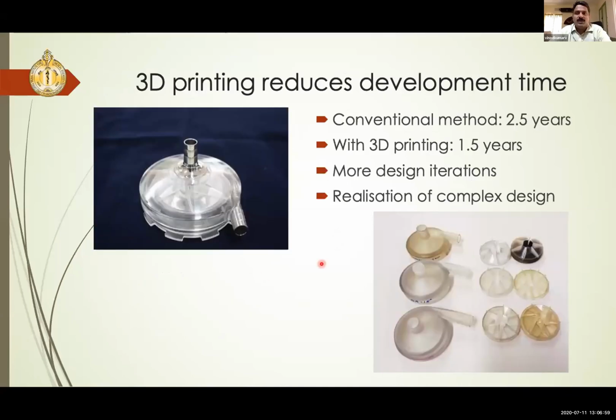In a project for development of a centrifugal blood pump, it took 2.5 years to get a reasonably good design. We started using 3D printing for a later project, a ventricular assist device, where we could attain the same results in 1.5 years. We could also go for multiple design iterations, since the time requirement is less, so that we could come up with a better design. And the realization was completed.